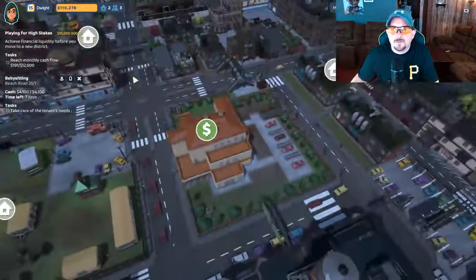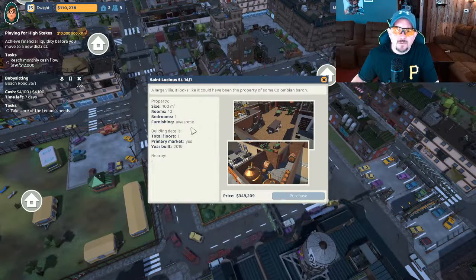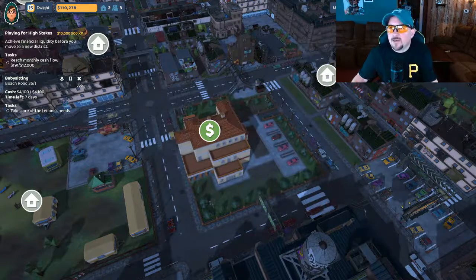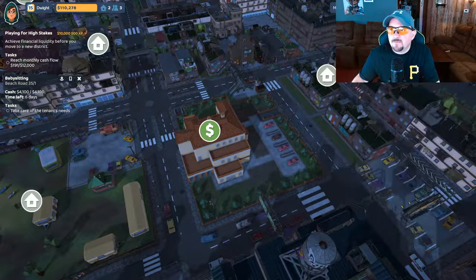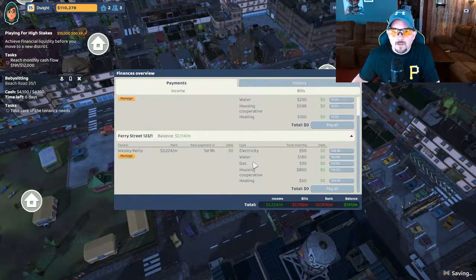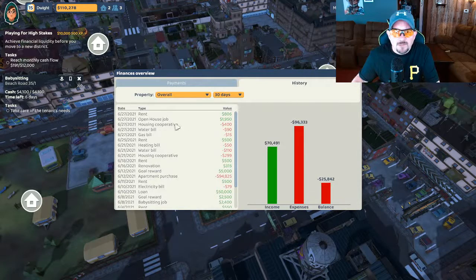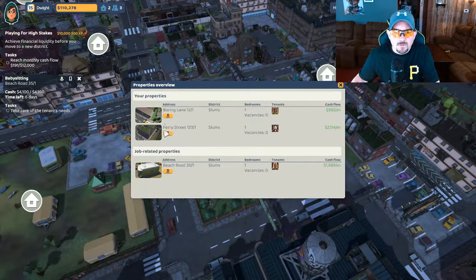Can we just, oh, this is for sale? 349. Yeah, whew, that's a lot of loot. Now, I gotta make sure I pay the bank. Okay. Is that part of my bills here? No. So I need to make sure I open that up and pay that. I don't know if it's part of my bills or not.